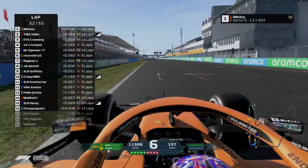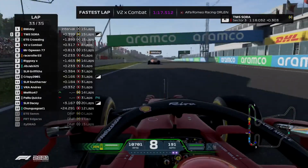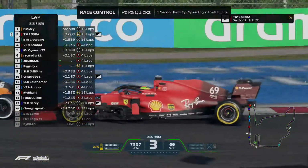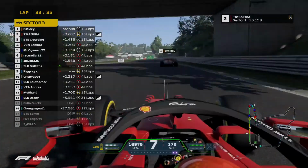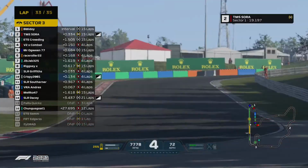Battery deployed. Both cars here down the main straight. Sora closing his combat, sets the fastest lap. He's going to try and pass going into turn 1 if he can. He might try and get past crowding as Power gets a 5-second penalty. Power's out of the race. And Sora not close enough yet. It's looking unlikely here that he's going to finish on the podium.